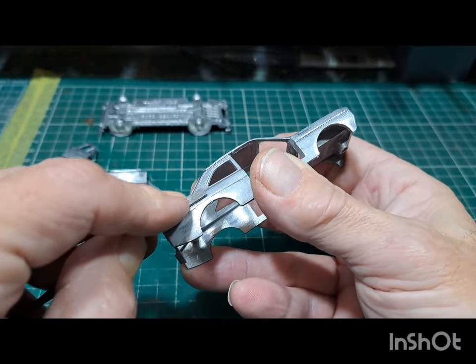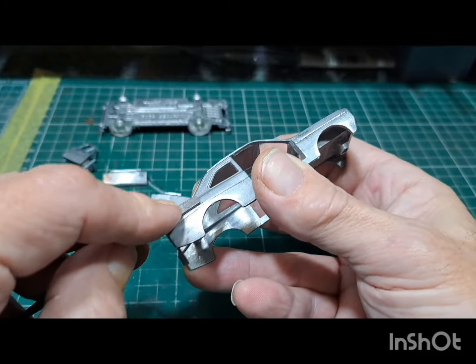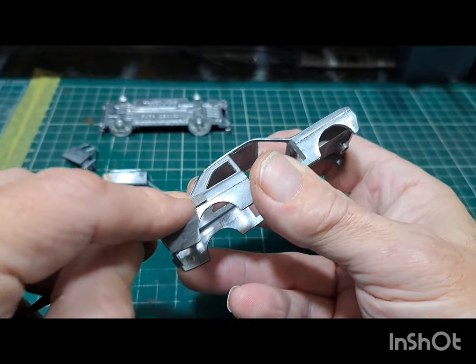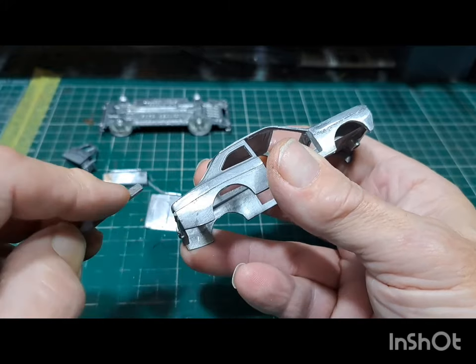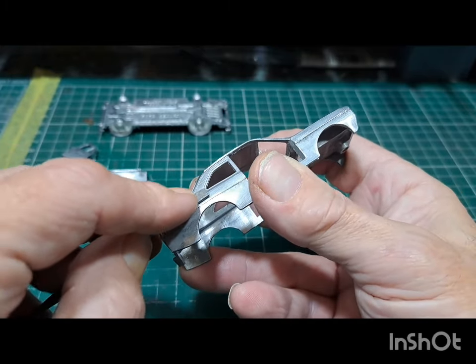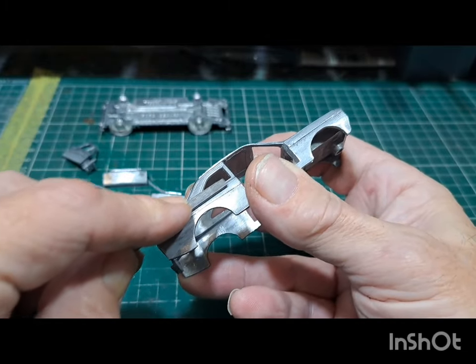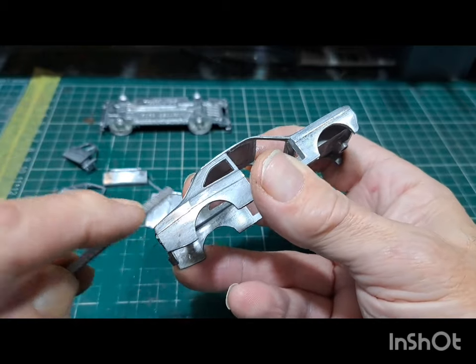I mean, sometimes you can even see these casting lines after you took them off, because they are quite deep into the casting. You don't want to take too much off, because you end up with a dip in your bodywork. You don't want that, do you? End of the day, you're just doing the best you can to make it look as respectable and decent as you want it.